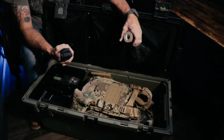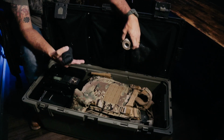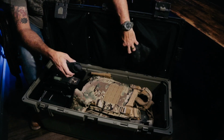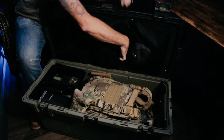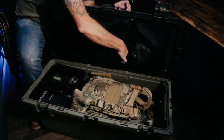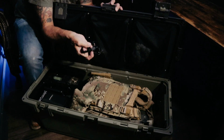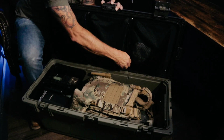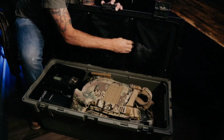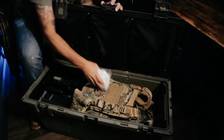I've got some tarping material too that I keep in my truck. I also keep a pair of boots in my truck, so I would have everything I would need if I needed to stay overnight. But again, another knife down in here, and also a bunch of carabiners and stuff like that, just in case I need to set up some sort of sleeping arrangement.